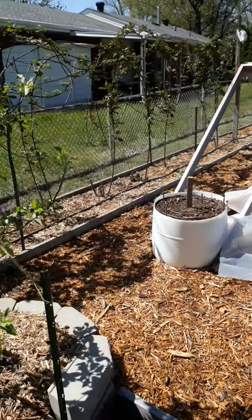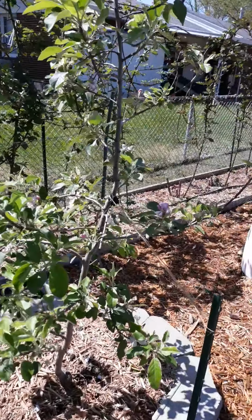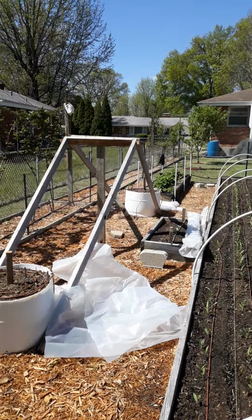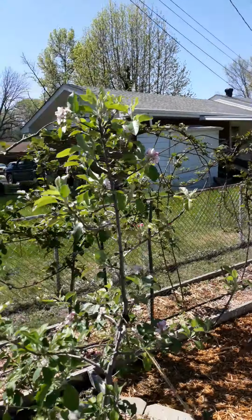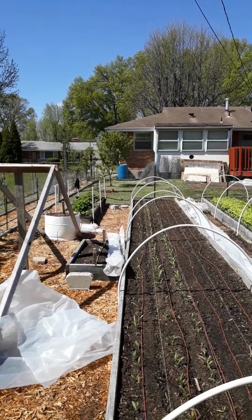Now everything else is growing very well. Apple tree has already dropped a lot of the flower petals, so we've got lots and lots of apples developing on the tree. Looking forward to that. Our cantaloupe and honeydew and watermelon are all growing very well. The blackberries looking very nice. We've got those developing. Strawberries down on the end are also growing.